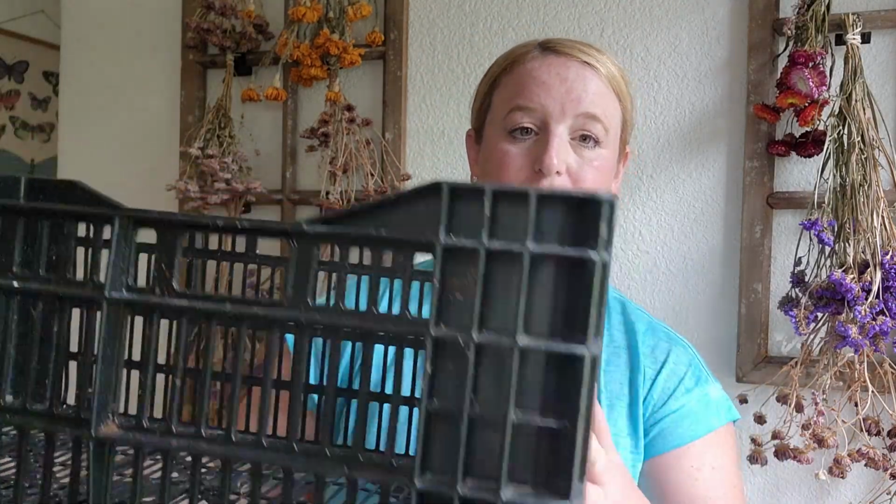So in using crates, I'll show you. Here is a typical bulb crate. Sorry, I'm not far enough back to get it all in the screen. You can get these a lot of different places.